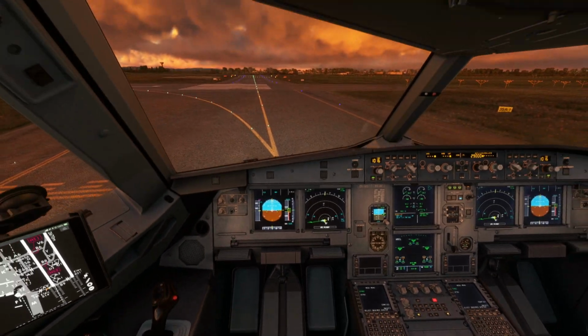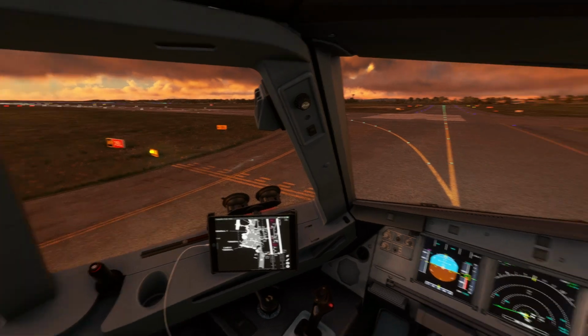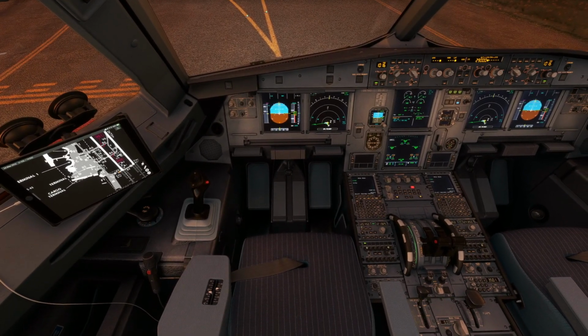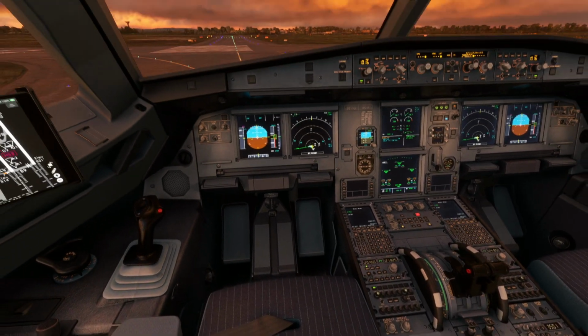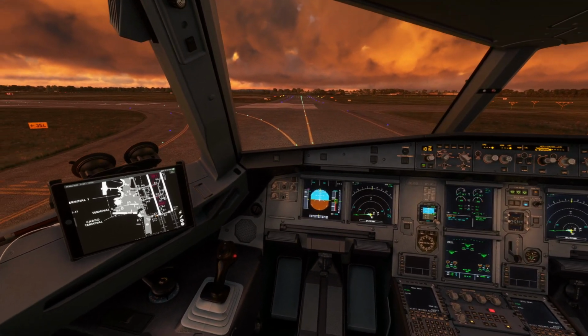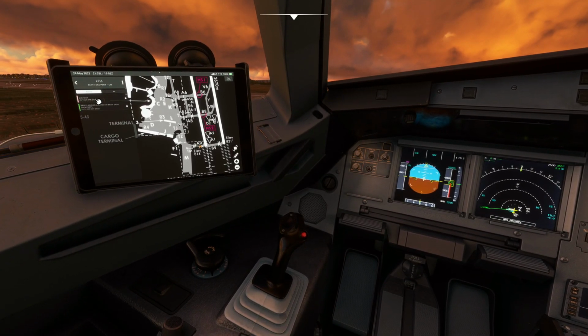Tower, N320SB0 Sierra Bravo ready for departure, runway 35 left. N320SB0 Sierra Bravo hold short for traffic on final runway 35 left. Hold short runway 35 left, N320SB0 Sierra Bravo.